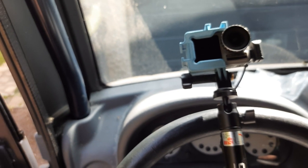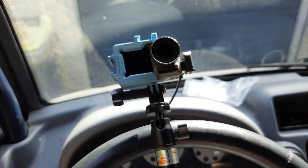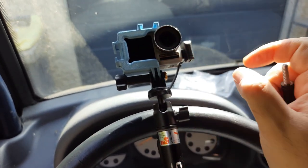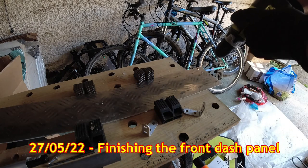But yeah, so he made this wonderful fitment, so that means that I can have this adapter on the side, because normally the cage that comes with the camera fits all the way around and hides the USB port. It's not drilling very well for some reason. It's probably not fast enough.